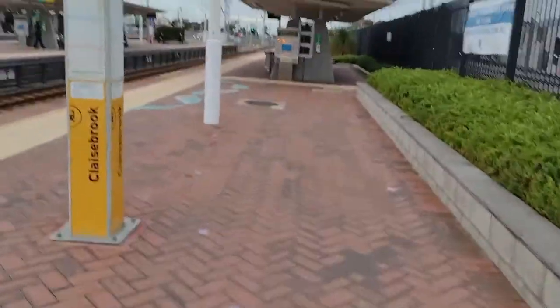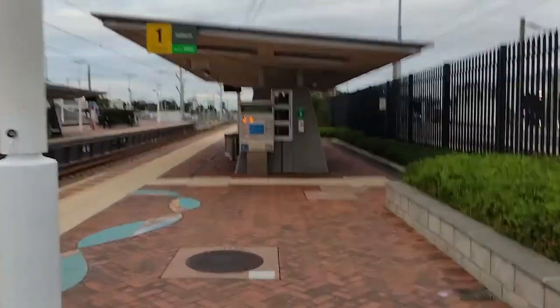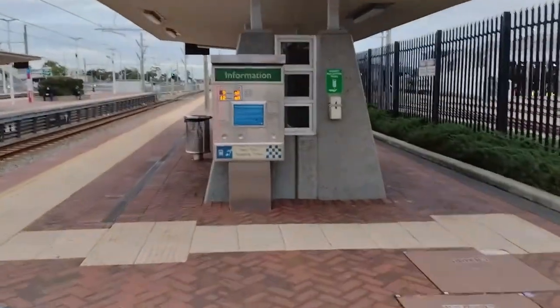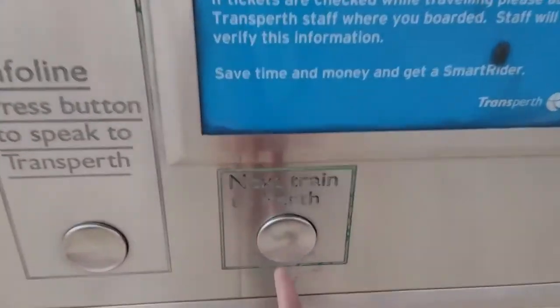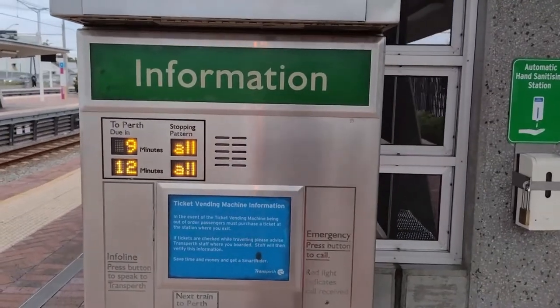Tag back on, and now let's press this button because why not? 9 minutes, 12 minutes. Oh, those two are close. The next train to Perth departs in 9 minutes. The train stops all stations.